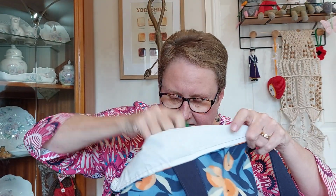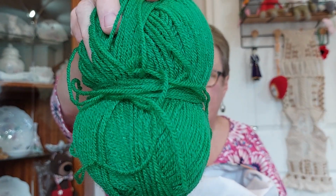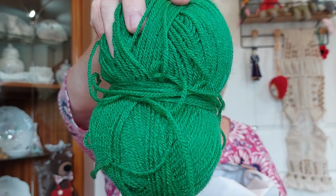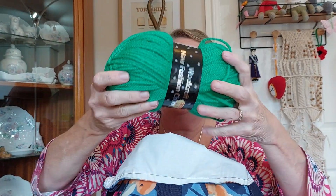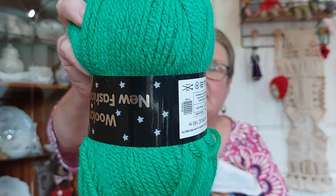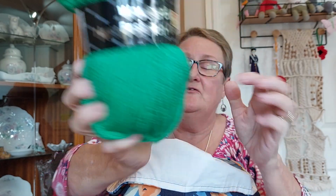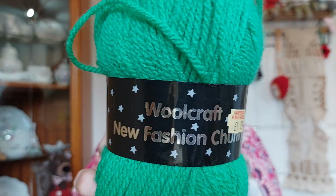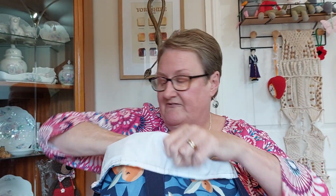Then I've got a plain DK in green, which is definitely a Stylecraft Special DK. And I got a thick green as well, so chunky, and that one is Woolcraft New Fashion Chunky. I don't have an actual colour for that. So all these were to do something for this wreath, not necessarily using them all, but just to make something attractive.